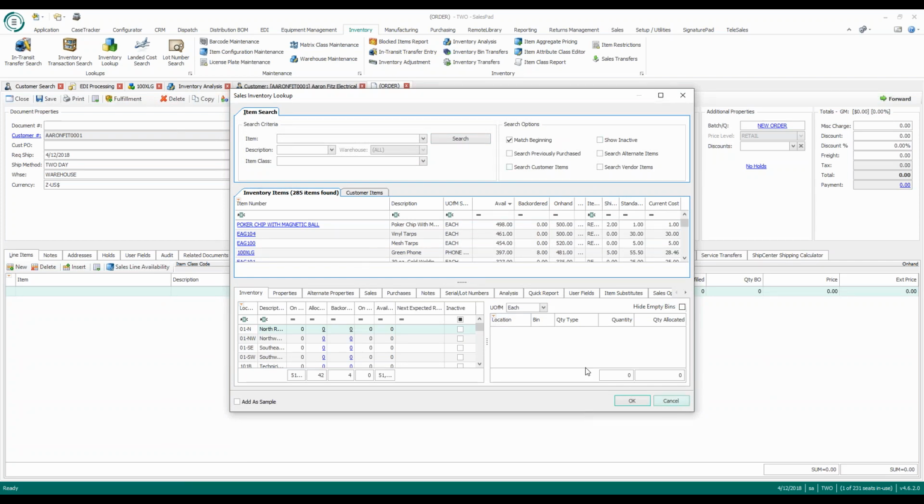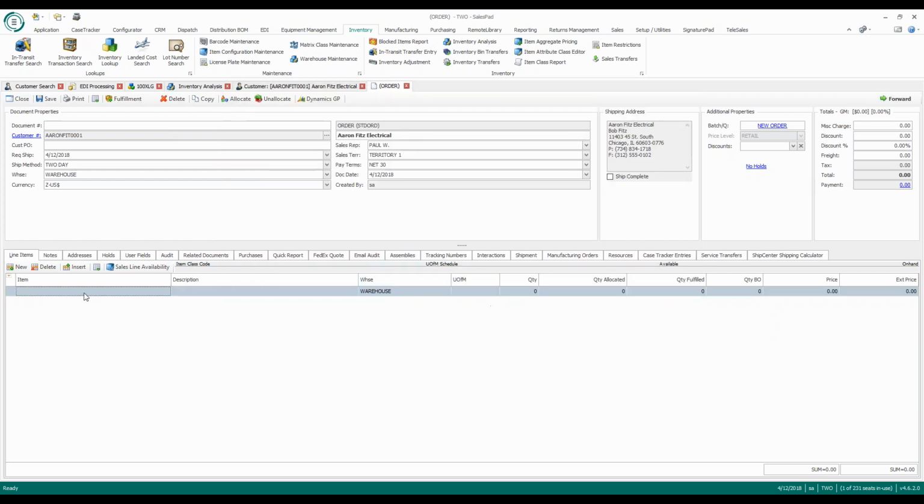But if we happen to know our item number off the top of our head, we can go ahead and just type it in as well. So I'll put in my 128 SD RAM. And it's going to highlight a specific color. We do have some settings around that if you wanted to put this in red or any other color. Mine's turning yellow if it happens to be back ordered.